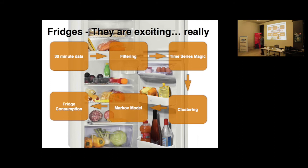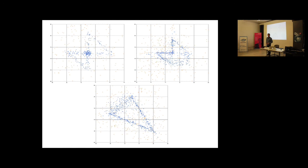So fridges are exciting. It's only me that thinks that, okay. So the way it works is we take the 30-minute data. There's a bunch of filtering that happens on that data, and then we do some interesting data sciencey stuff around the time series. And what you get as an output of that are things that look like this. And you find these are very characteristic pictures of how a fridge behaves.